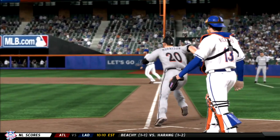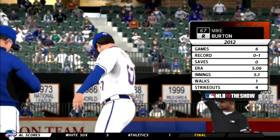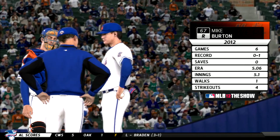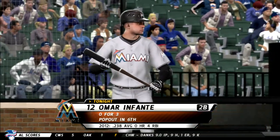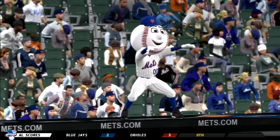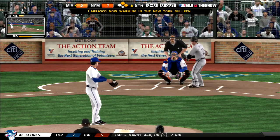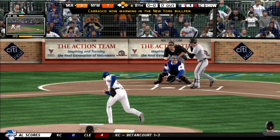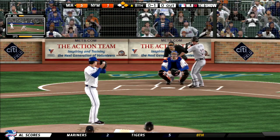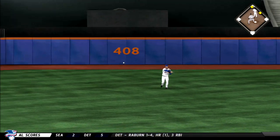Mike Burton will come on now in an awfully tough spot as there are 2 on here with nobody out. Omar Infante will stand in, one of the few guys not to join the hit parade so far. Some action out in the bullpen, couple of right-handers starting to loosen up. First pitch coming. Now he runs up and gets this one down. And Wright will smartly make sure this stays a foul ball. Now curveball here as he sends a routine fly ball out to straightaway center. Torres is there and he has it for the first out.